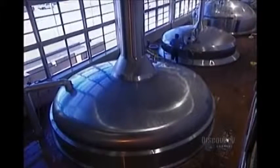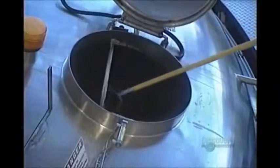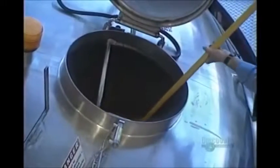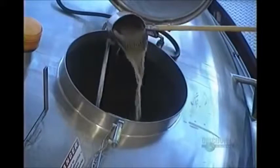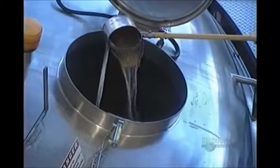Then the liquid is filtered. Here's the filtration tank where the wort is separated from the malt husks. A sample is withdrawn from the wort heater to verify the density of sugars and the quality of the wort.